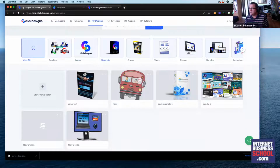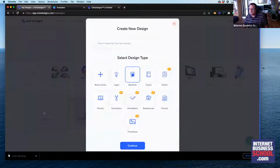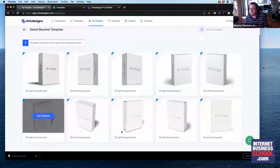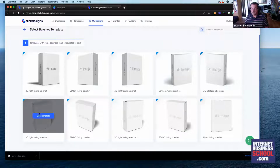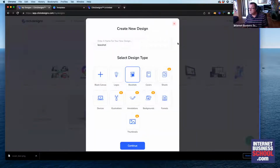right, graphics, logos, box shots. Again, really nice and easy. We can just do a box shots. Okay, there are plenty of free templates. You don't need much more than this. Okay, and you just select one of these, and you can create the side image, the top image, etc., and build your post really, really quickly. Okay, just in the same way that you're just using that same design process. Okay, so we don't want to do these ones.